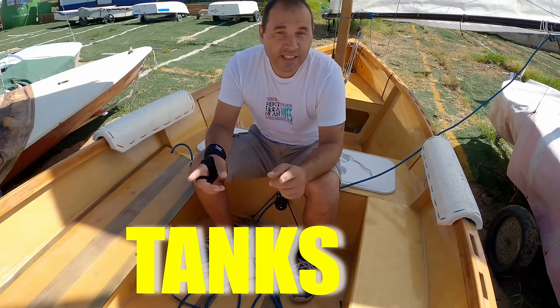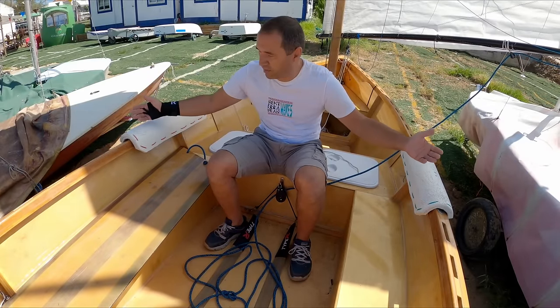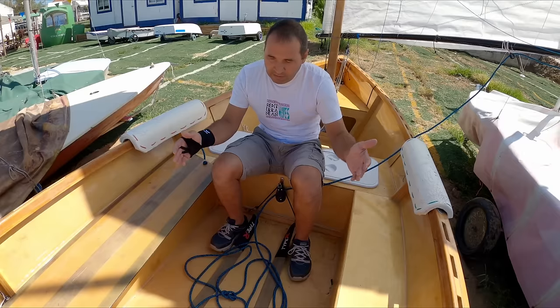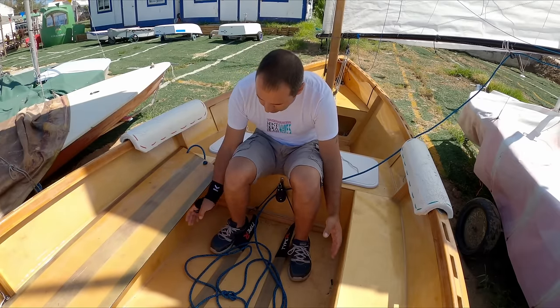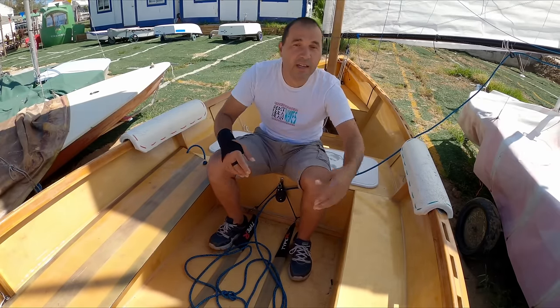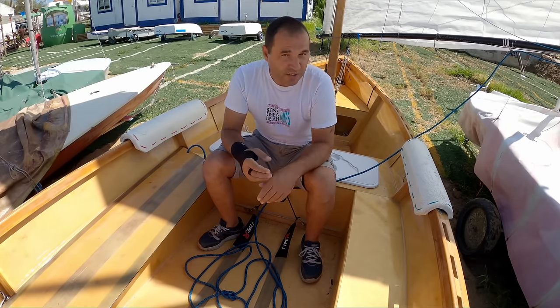And notice I said tanks, not seats. The main purpose of this is to prevent water from flooding when the gunwale goes under, and to keep whatever water gets in the boat contained between these two surfaces so it doesn't reach the gunwale again, making it a lot more stable. And that proved to be a game changer.